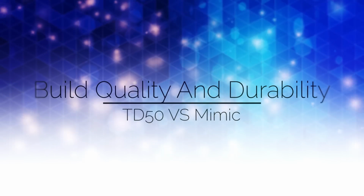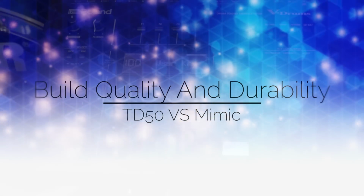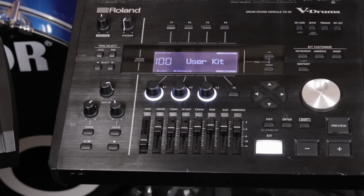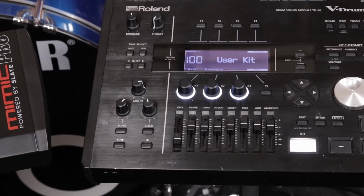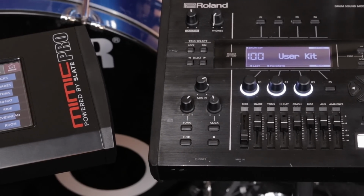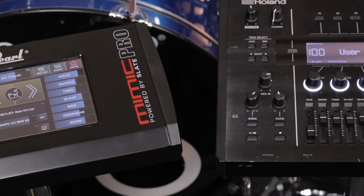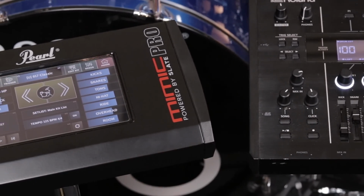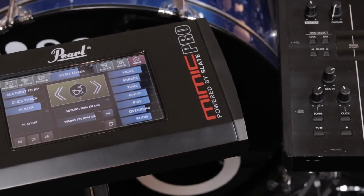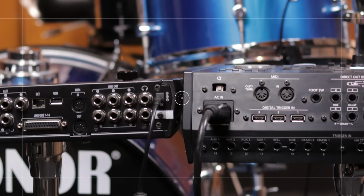Okay, so moving on to the next round, we have overall build and durability. Thankfully, both modules are using nice, high-quality components. You can unfortunately tell a low or mid-tier budget module from a mile away. They're using very thin plastic. If you twist the module, it might have a little bit of give to it. The buttons come off a little bit too easily. You can tell when something is cheaply made, just like a cheap cell phone. Thankfully, because they're charging such a high price, they are putting the money into nice, high-quality components. And there's a significant size difference between these as well. The Pearl Mimic Pro is noticeably thinner and a lot smaller in general.